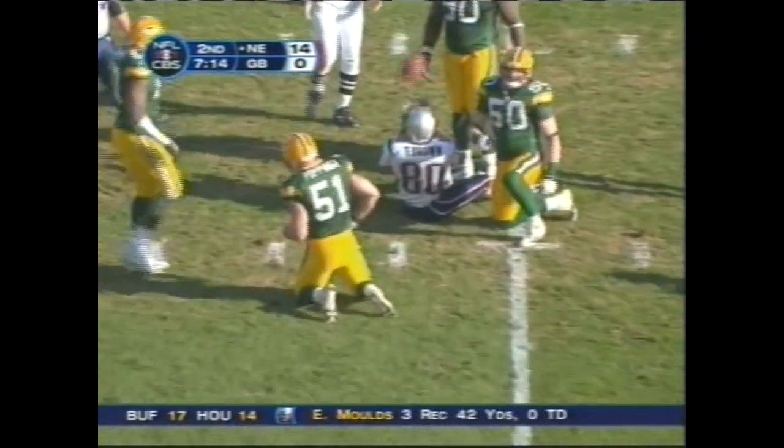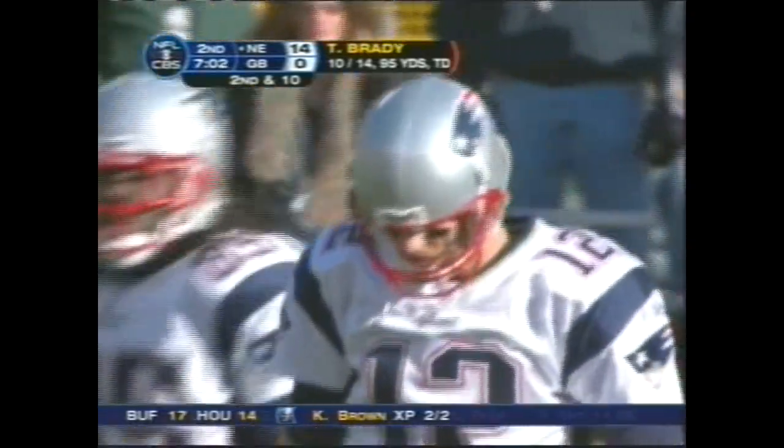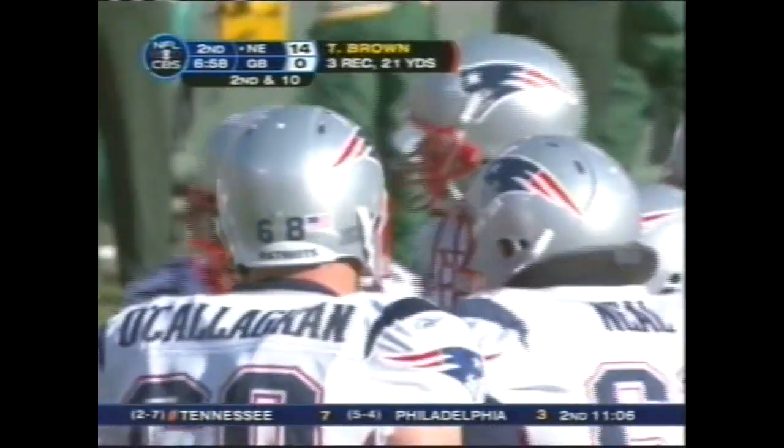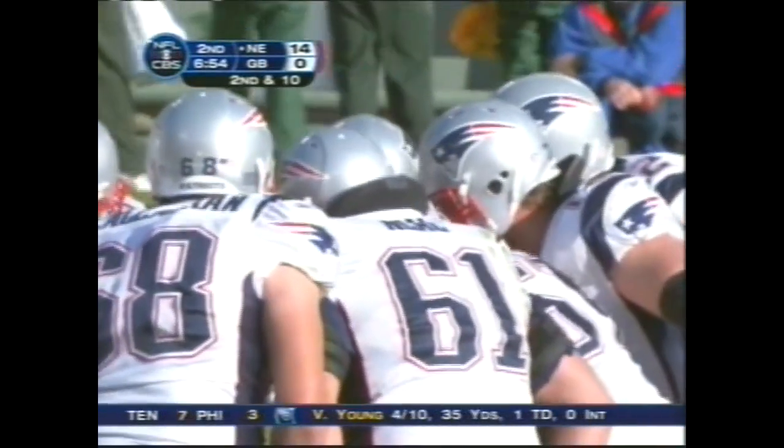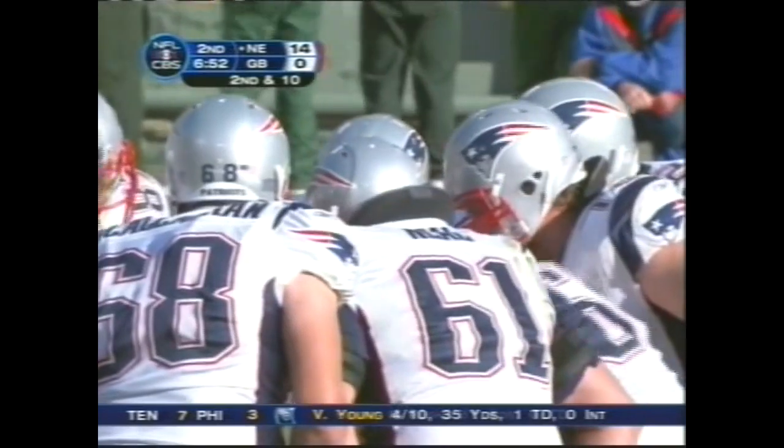Brady to a wide open Troy Brown to the 24. That'll be a 5-yard gain. And Brady, really a perfect example of a quarterback taking what he's given at this point. Well, that's the maturity. And of course, Tom's 29 years old and winning a lot of Super Bowls and that kind of stuff. He realizes that, hey, we've got the lead. I'll take my shots when the time comes, but he'll be more than happy to just pick away 5, 6 yards at a time.